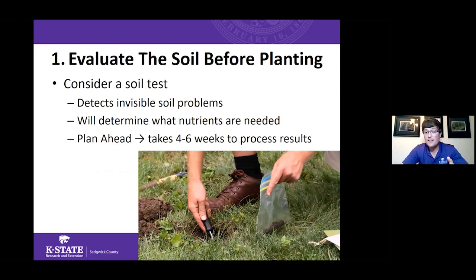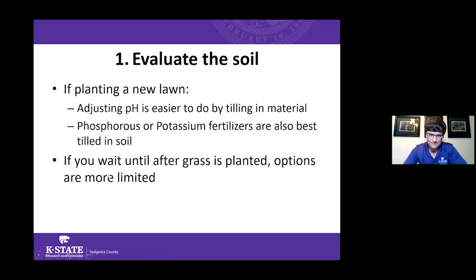So if you have time and plan to really revamp your lawn this fall, you might consider a soil test. I would encourage you though to plan ahead because it often does take 4 to 6 weeks to mail off the results, get the results back, and for having an extension agent like myself sit down with that data and actually write you recommendations for fertilizers based on the results that we get back from the lab.